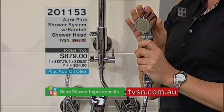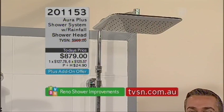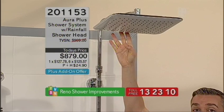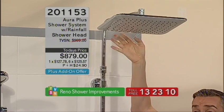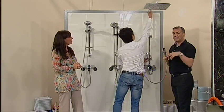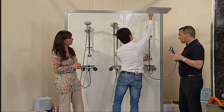You're also getting the rainfall shower, so you're getting two for the price of one. We have got this set really, really high, because as I said before, we had a 6'8" cameraman under it, but I will get Joseph to bring that down so you can see it coming down. Now, we've had a question from Edwina.